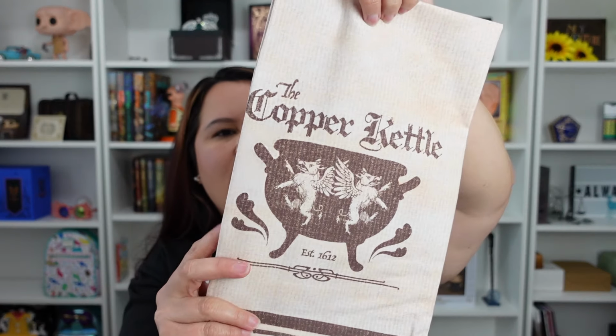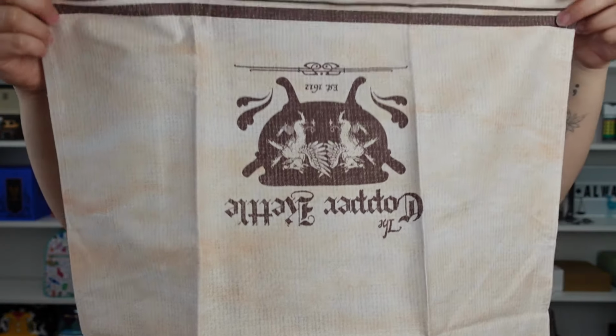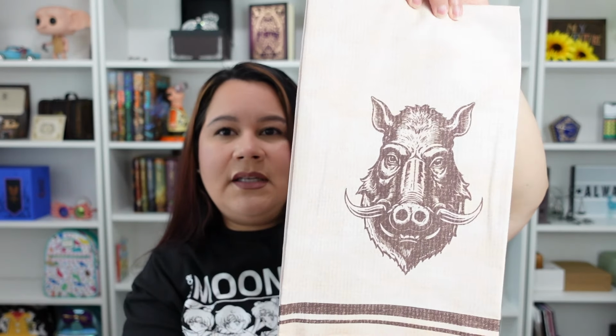I know I have the spoons. I know they've sent out a small little cream or milk pitcher, and I think they've also sent out one other thing. I can't remember what it was, but this says the Copper Kettle, established in 1916. And it has hog heads and a hog head here in the back. This seems to me to be maybe a tea towel to go along with the tea set. Again, I can't remember what other items they've sent from this collection. I don't have them all. I just have the spoons. So, I guess this is pretty cool. If you've been collecting the set, now you can have a tea towel to go along with it. So let's put that to the side.